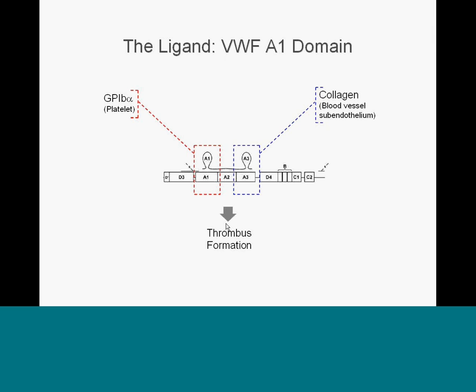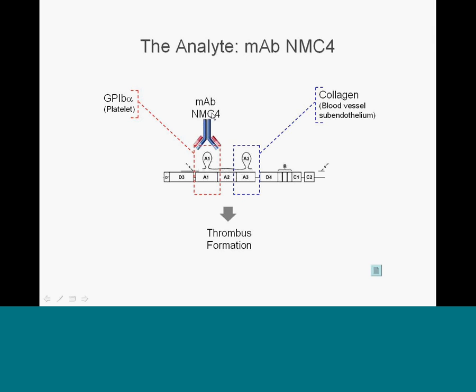Physiologically, this is what happens, and pathophysiologically, this is what happens to lead to an occlusive thrombus forming. And this is the process that we want to evaluate modes of intervening in, to prevent this thrombus from forming. So the A1 domain here is the ligand, and the analyte is an antibody called NMC4, which binds to the A1 domain, and it prevents the binding of the A1 domain to glycoprotein 1b alpha on the platelet surface. And the result of this is that the thrombus does not form.